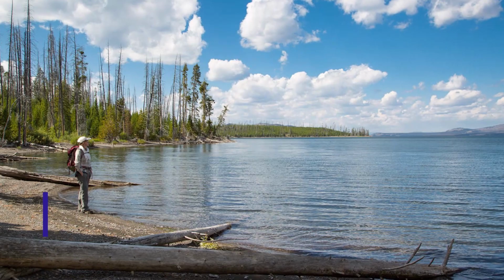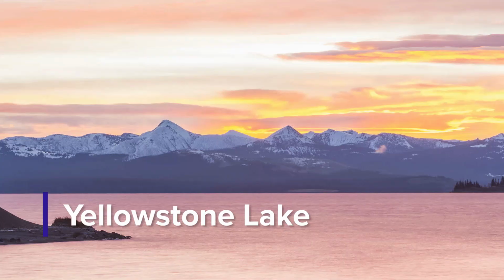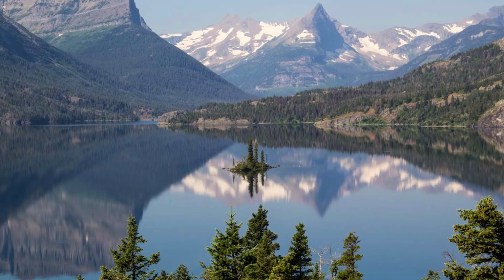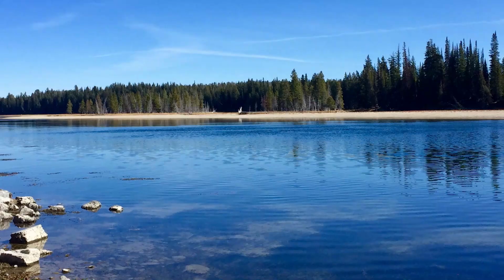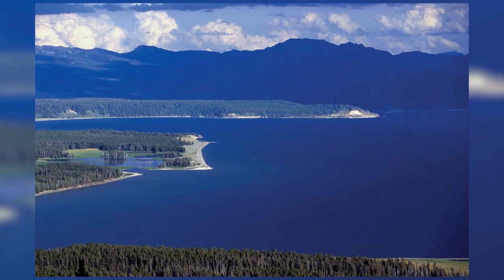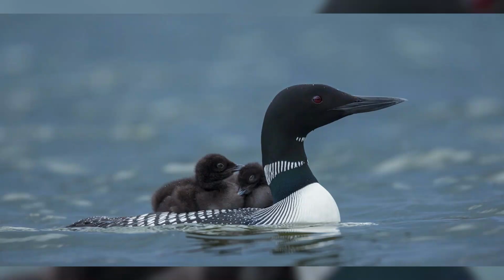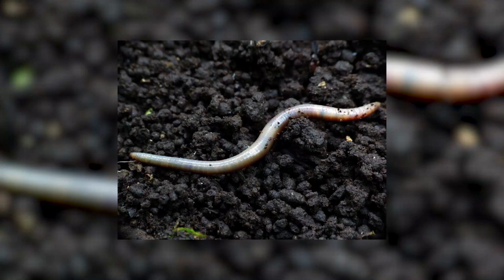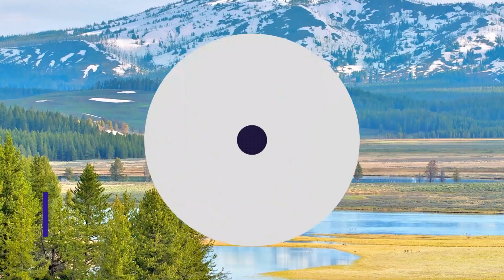Number 10, Yellowstone Lake. Discover the diversity of Yellowstone National Park at the Angler's Paradise, Yellowstone Lake. It is the largest high-altitude lake, going above 7,000 feet. Explore the incredible animal life in this paradise and spot large species of waterfowl, birds, earthworms, and the massive native cutthroat.